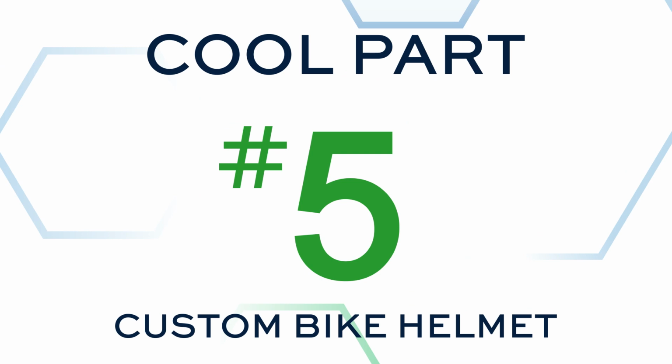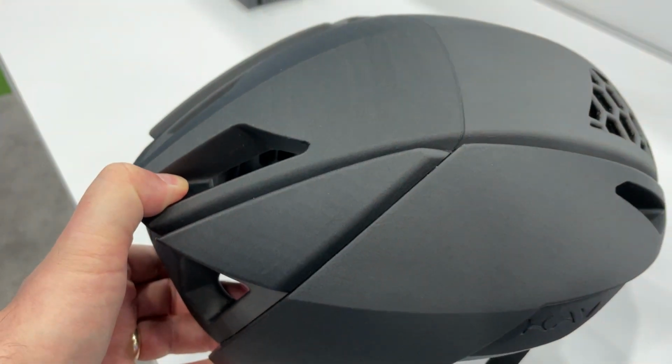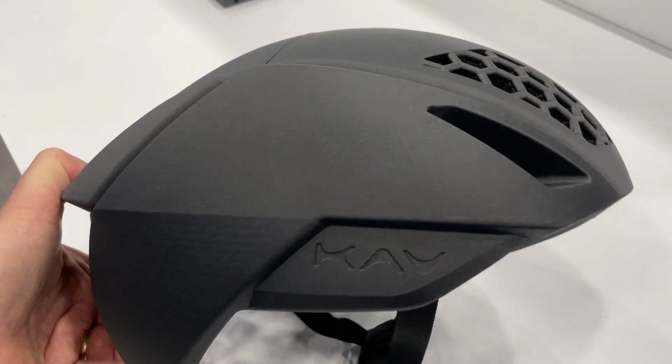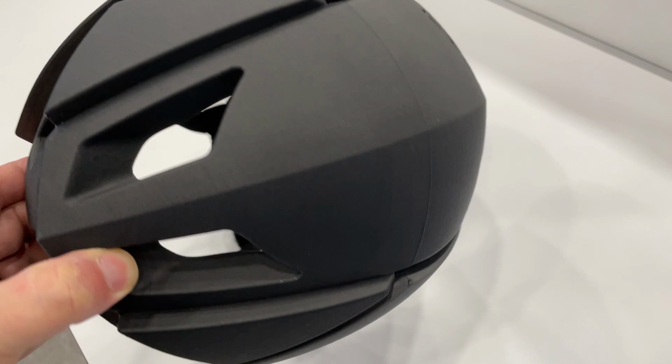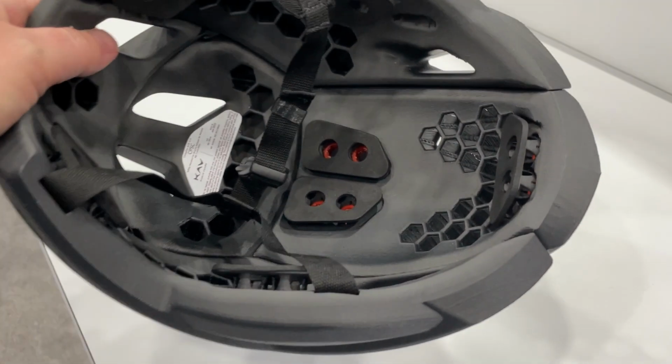All right, we're going to go from aerospace back down to Earth. This is the KAV Portola bike helmet. It was on display in the Jabil booth. So this is a custom helmet. KAV can take measurements of a biker's head and produce a helmet that is custom made to their anatomy. This helmet also has some special features. It has sound dampening. It's about 25% lighter than a typical high-end bike helmet.